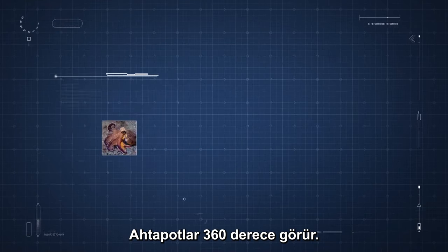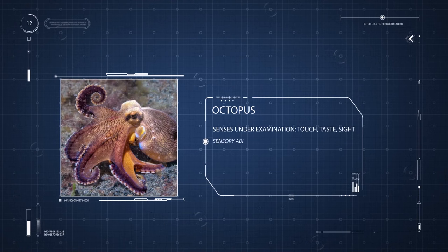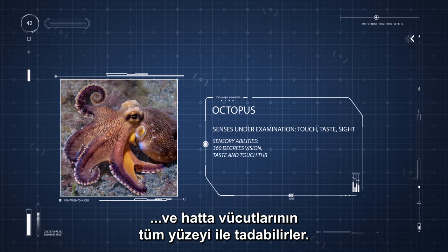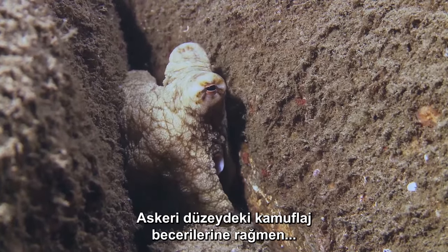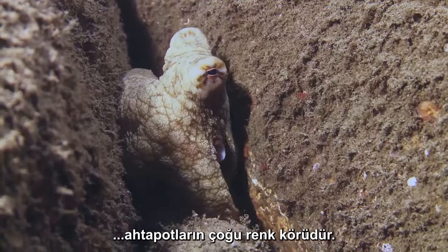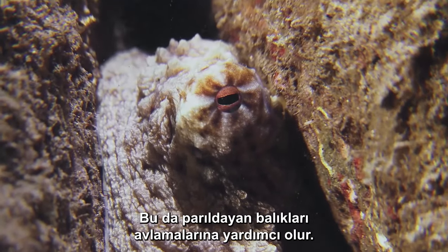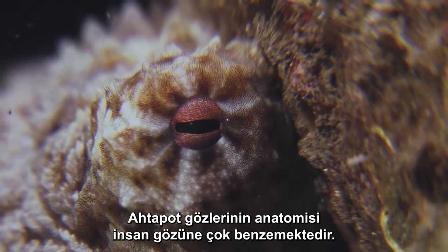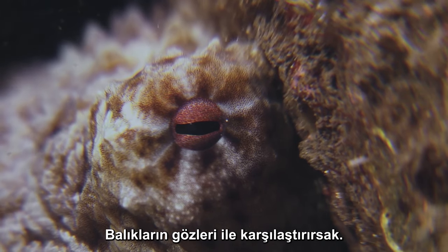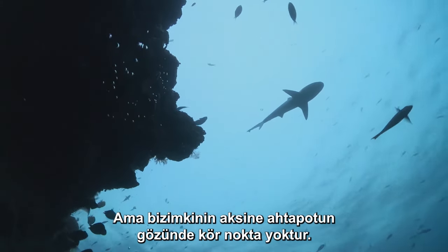An octopus sees in 360 degrees, giving them a perfect overview of their surroundings. What they cannot see, they can sense by touch and even taste through the entire surface of their bodies. Despite their military-grade camouflage skills, most octopus are colorblind. Their optical gear is calibrated to read polarized light, which helps them hunt shimmering fish. The anatomy of octopus eyes is very similar to human eyes, as opposed to eyes of fish. But unlike ours, the eye of an octopus has no blind spot.